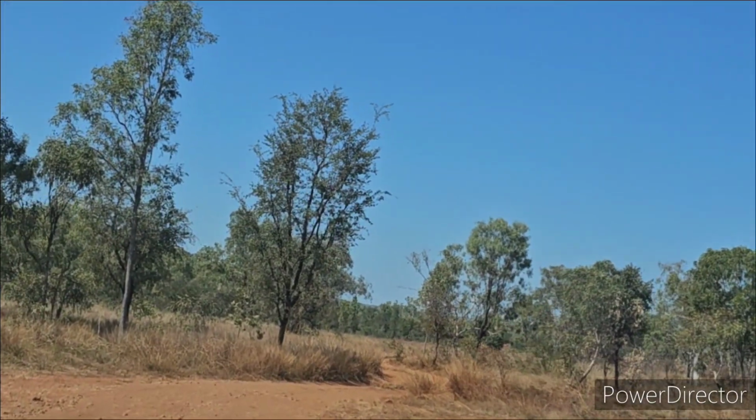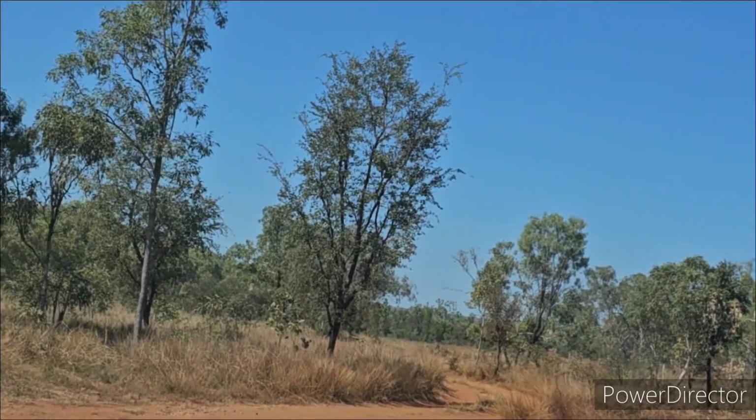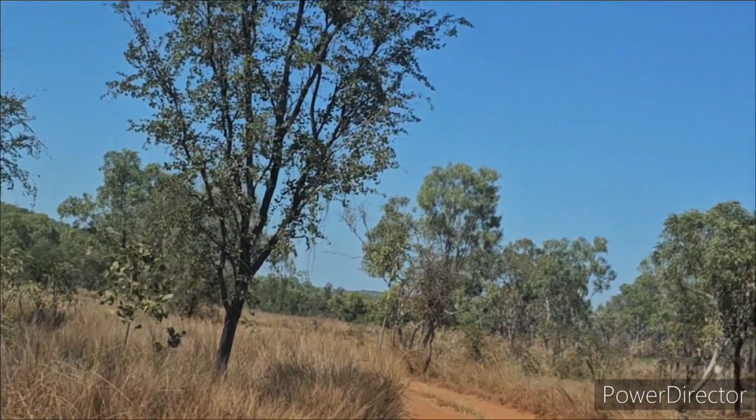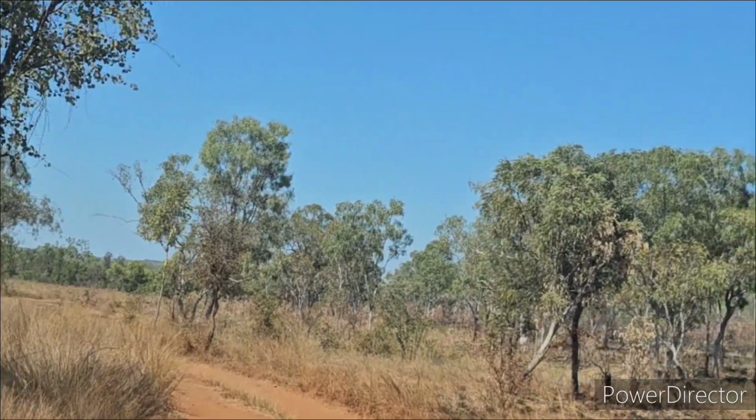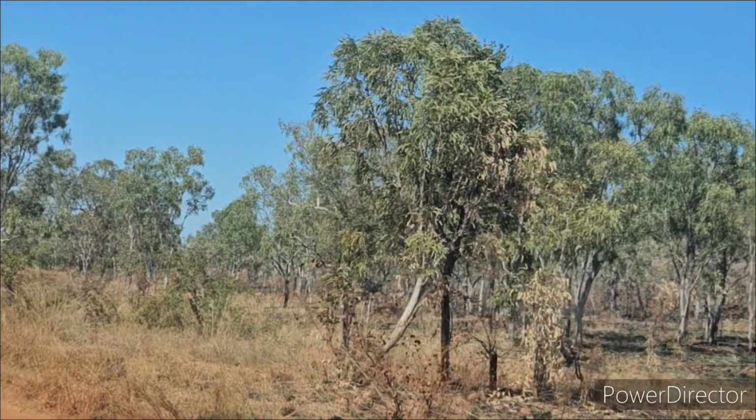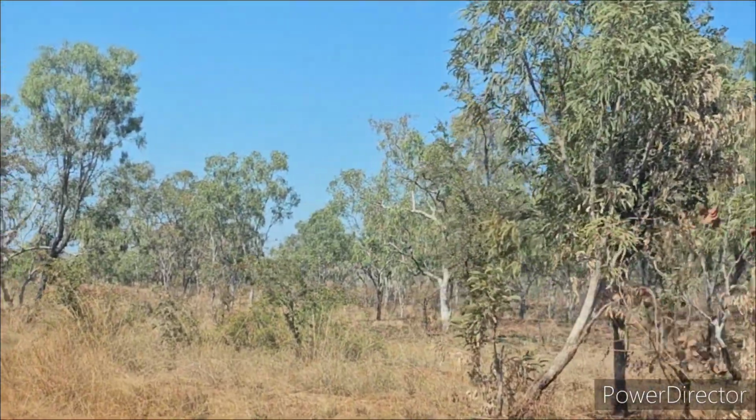Going into Adcock Gorge, the track's a bit rough. Apparently we just read that to visit this gorge you're supposed to telephone the station for permission.